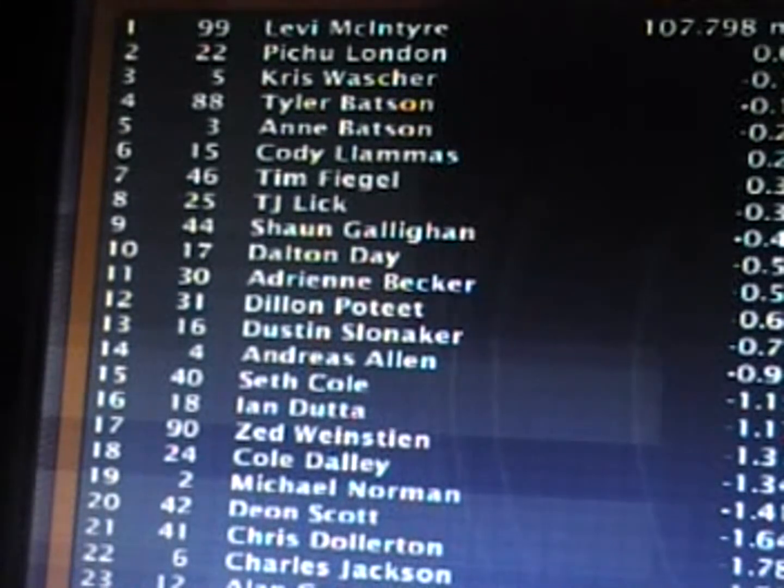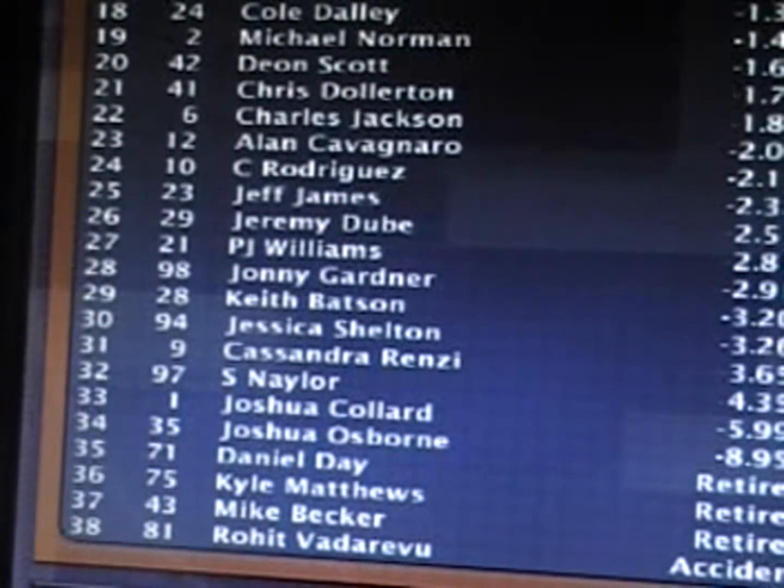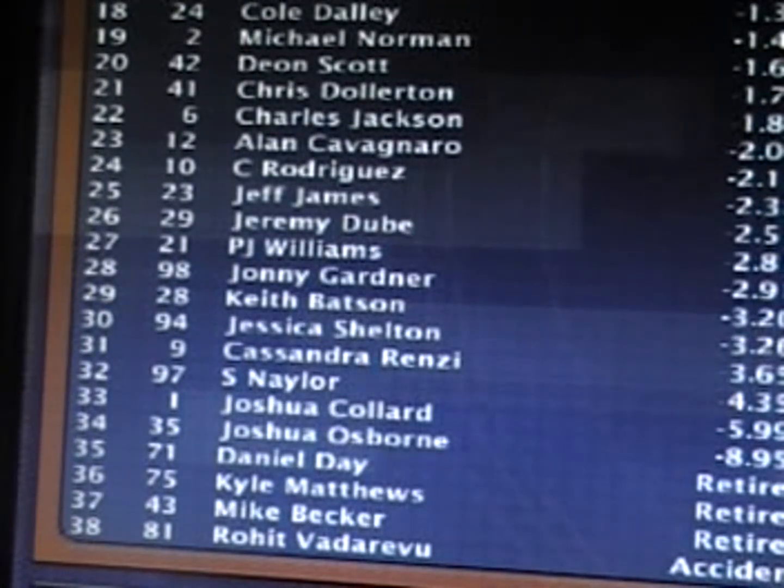Zed Weinstein, Cole Daly, Michael Norman, and Dion Scott rounds out the top 20 in today's event. 4 cars only out of the race. And those 4 were Daniel Day, Kyle Matthews, Mike Becker, and Rohit Vaderview, the defending race winner. 2nd race in a row, the defending race winner finishes in last place.